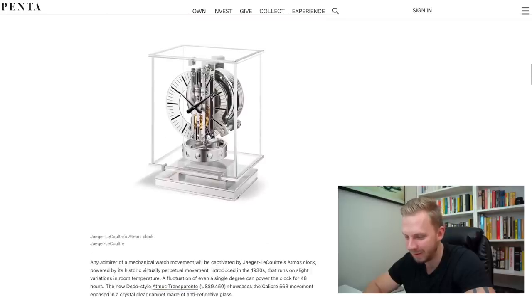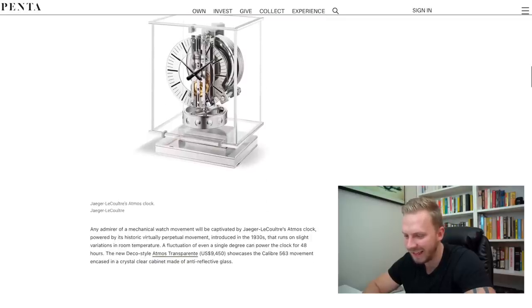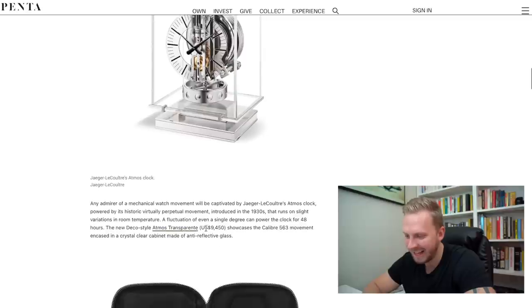Next up, GLC Atmos clock. $9,500. Okay. I see what's happening here. They tricked me, or I tricked them into thinking that I'm a millionaire so I can buy all these gifts. No. This is not the list for us. We want the more affordable gifts list. Just out of curiosity, let's see what else they have here.